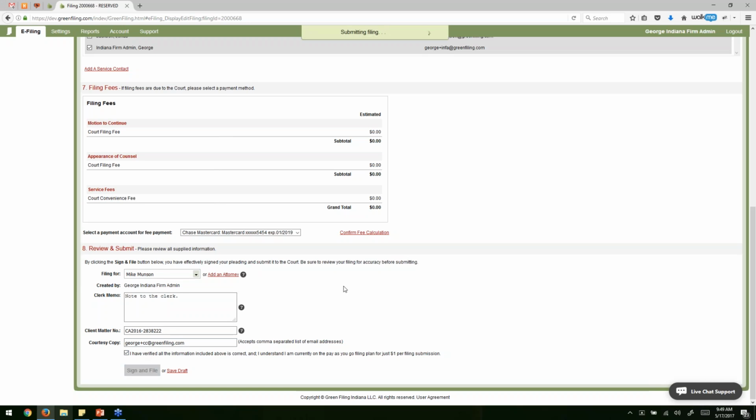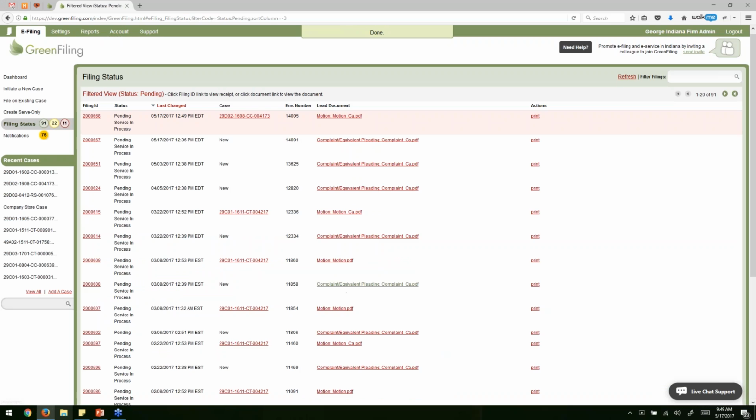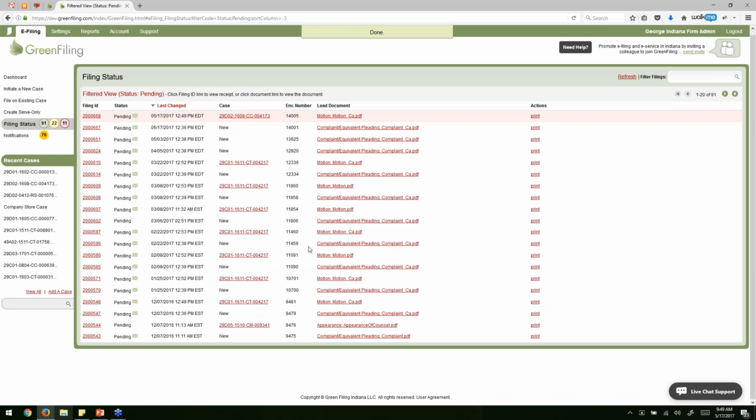So now again, we're going to package all this up, submit it to the court. Court will acknowledge receipt. We'll be redirected to our filing status screen. We see our status is pending, and we see the envelope number assigned. Now all the same email notifications that went out as a result of the previous filing we did will happen on this filing as well. And you can utilize those email notifications to monitor the filing status.